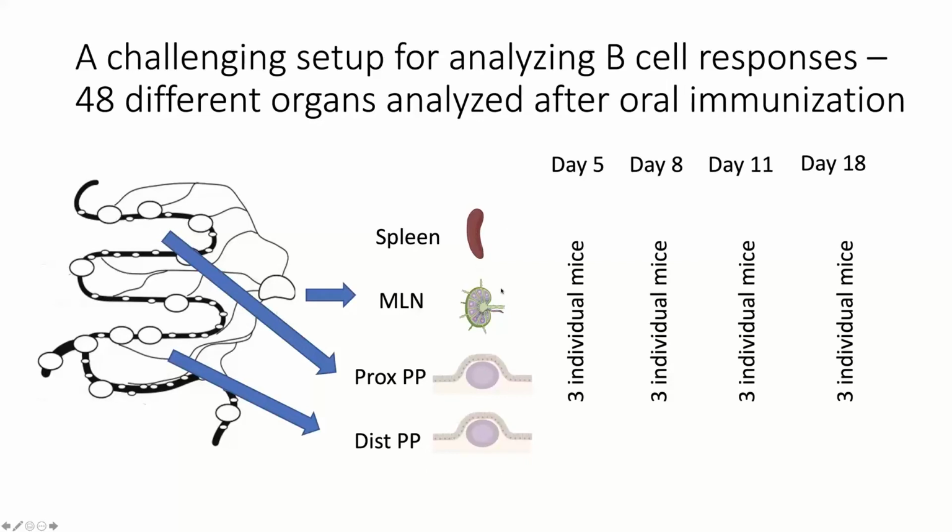We wanted to look in the spleen, the mesenteric lymph node, the proximal Peyer's patches, the ones that are closest to the stomach, and the ones that are distal from the stomach. And we wanted to compare the amount of response in these different organs. And ideally, we also wanted 3 individual mice from each time point. And if you do the calculations here, we realized that that was 48 different organs that should be analyzed.